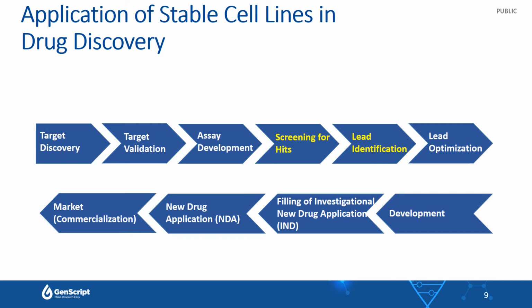After that, starting from the development and then including the IND, this is your drug development section. And with a good result from the clinical trials, you'll be able to apply for a new drug application and bring the drug into the market. This is your drug commercialization stage. Within the drug discovery stage, there are two steps.